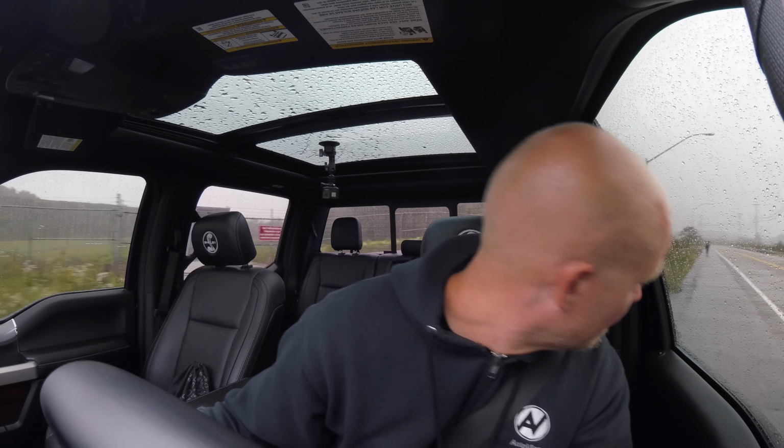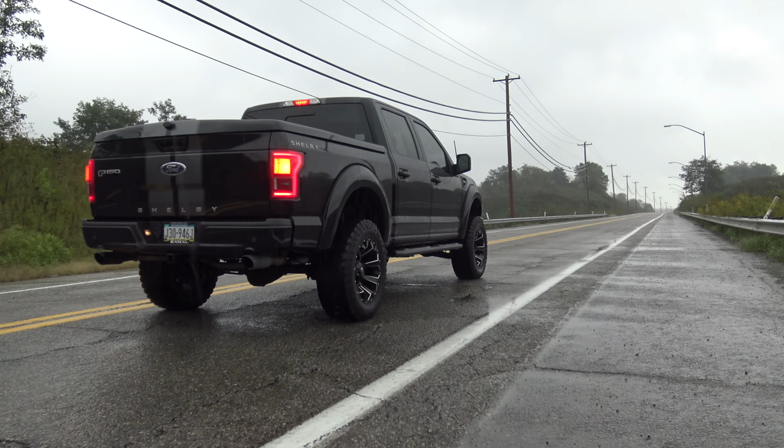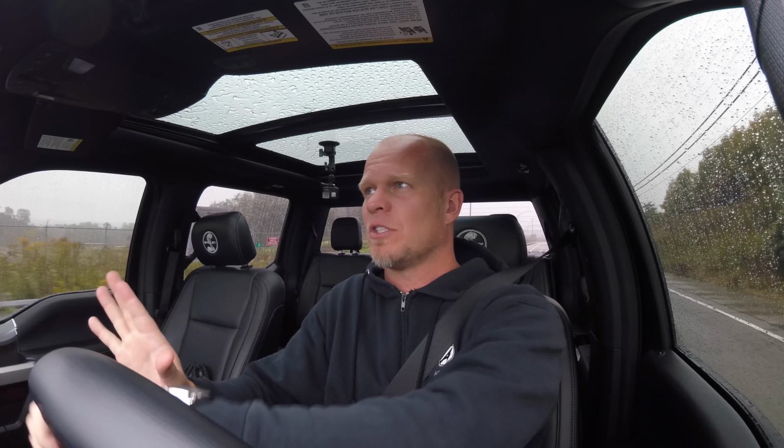Plug it in. All right, so the GPS is synced. Take it out here. Do a launch. See how quick this bad boy is. Obviously, we're launching in all-wheel drive, otherwise we're not getting anywhere.